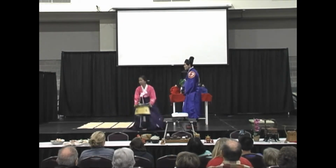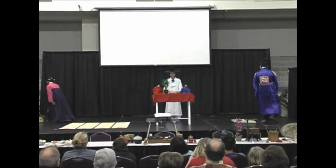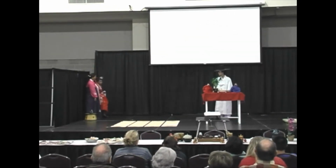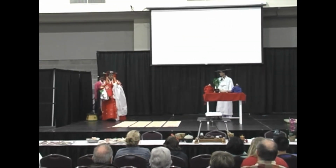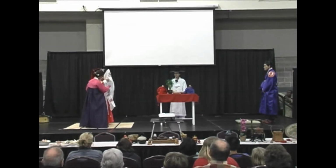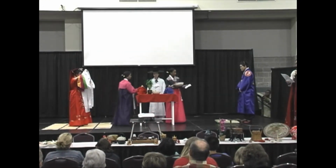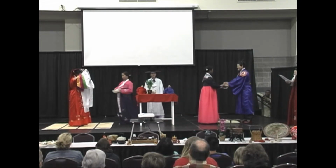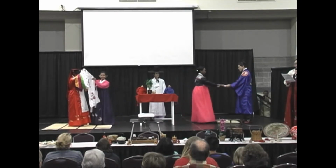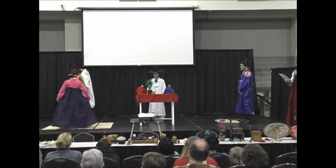Then, the groom goes to the east side of the table, where he awaits his future bride. The bride then enters and stands on the west side of the table. The helpers wash the hands of the bride and groom, thus having symbolically cleansed them for the ceremony. The bride then bows twice to the groom.